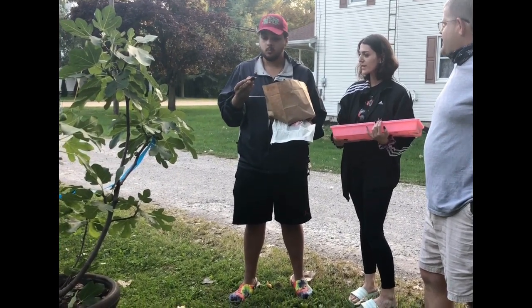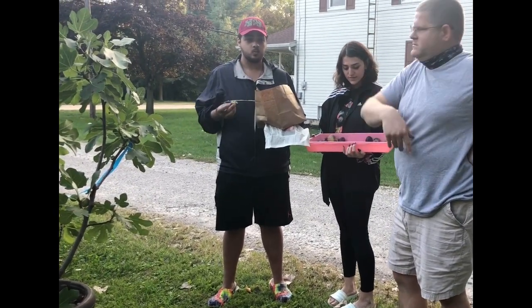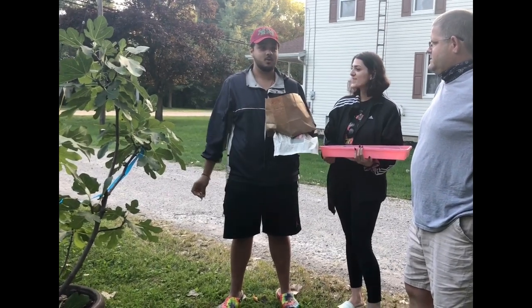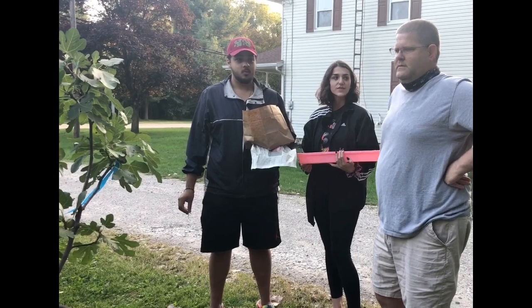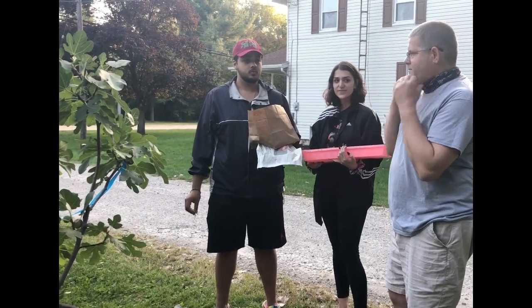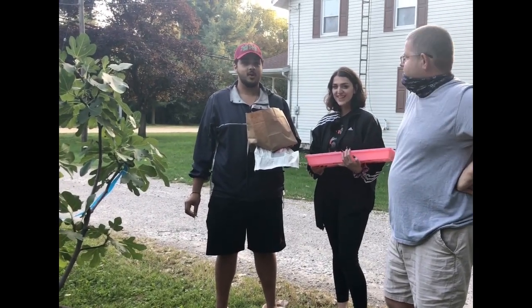Cool. And they're helping me take the split ones. We're going to feed those to the chickens later. So thanks for coming down, and hope you guys enjoyed yourself. And we've got a lot more figs to try here and pick. So I really like it when people come down here and they help me pick, and they help keep the bugs away. And taste.